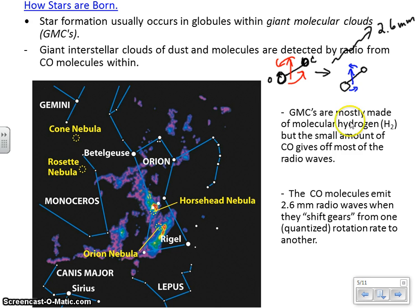Okay, that doesn't happen with hydrogen molecules. H2 is far too symmetric to do that because you have an equal number of electrons in both hydrogen atoms. Even though it's sort of baton shaped, it's like a baton with two equal knobs on it. And because of that, even though the rates of spin are quantized, you don't have that kind of a transition from high to low.